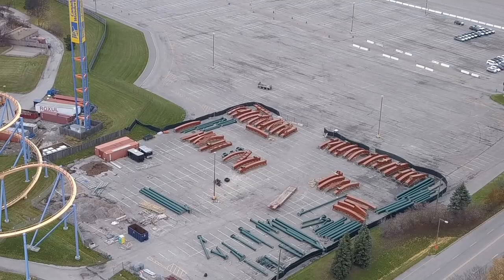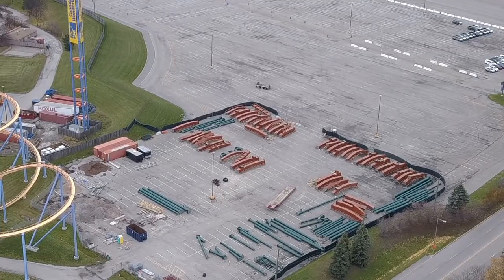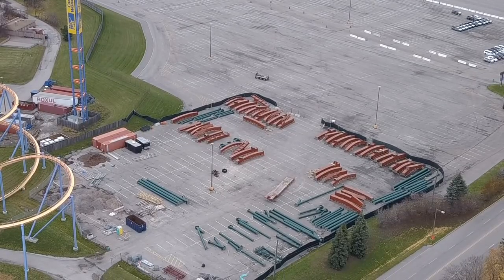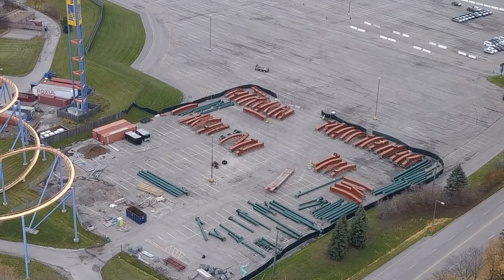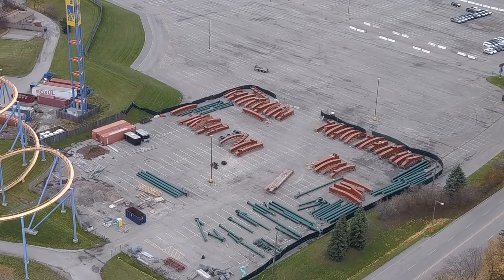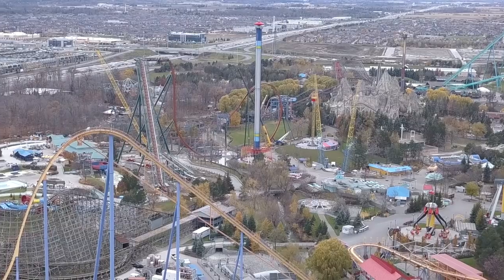So as you can see, lots of track in the storage area. In fact, you can actually make out the vertical loop in that storage area, so that's awesome. I'm assuming they have track all the way up to the return. That's what I would predict. If not, they have the vertical loop there and then they're just missing the remainder of it. As you can see, construction was going pretty late today.